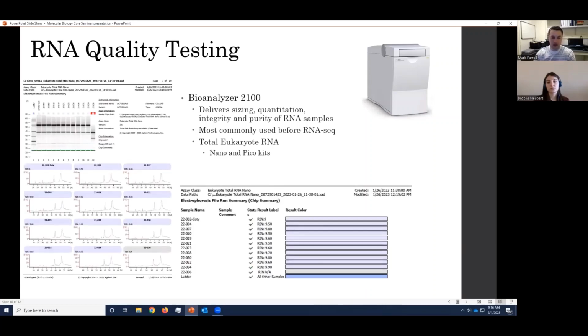And again, here's a sample report for you. The stuff on the left isn't quite as important, but you can see a gel representation and an electropherogram representation, and then the RNA purity. And then on the right, you have the RIN scores. This is what most people are looking for. A lot of times when you go to submit your RNA for RNA-seq, they have a minimum RIN score that your RNA needs to be at. So we can generate those scores for you.